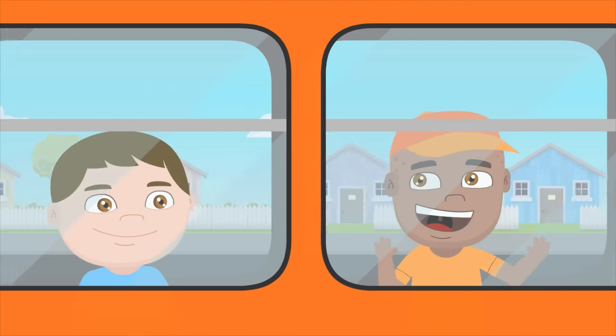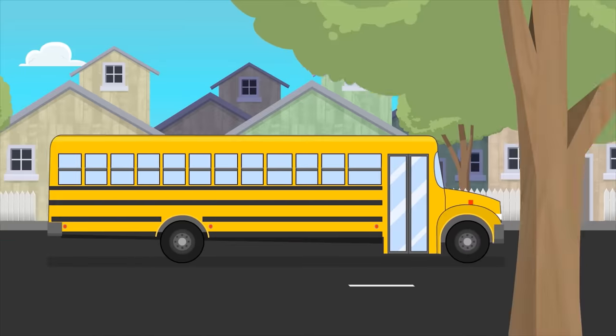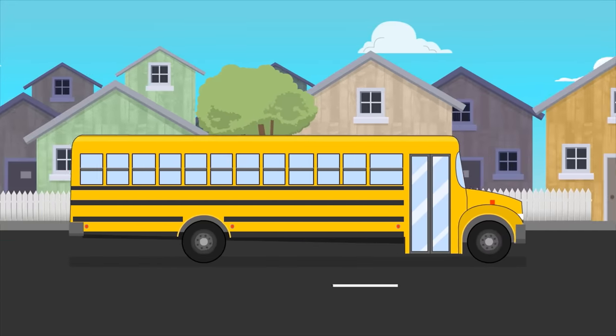Let's all ride the bus. There's a yellow bus that goes to school.